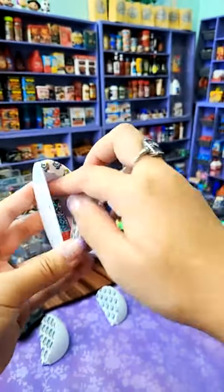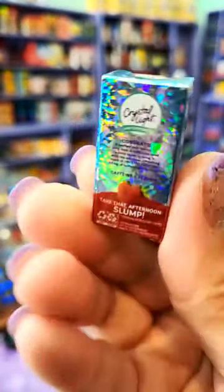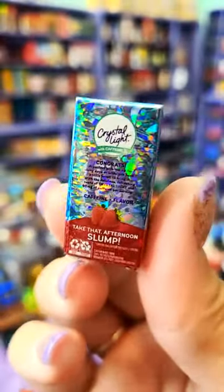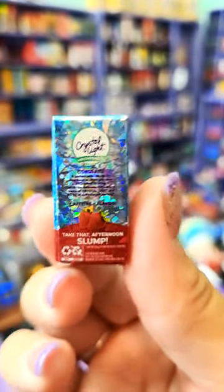Oh, Kool-Aid Jammers. Yes. Oh, you guys, I got a metallic. I love this metallic. I actually already have a couple of them, so they're not new, but it's super cute. Look how sparkly that bad boy is. How cute is that? It is so shiny.